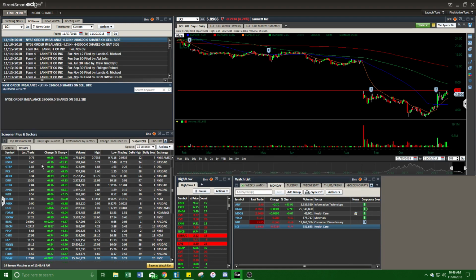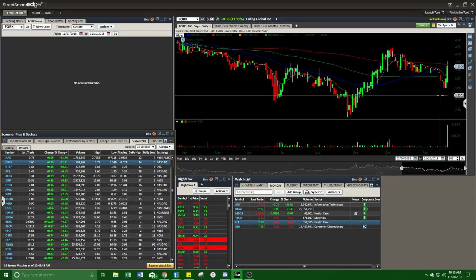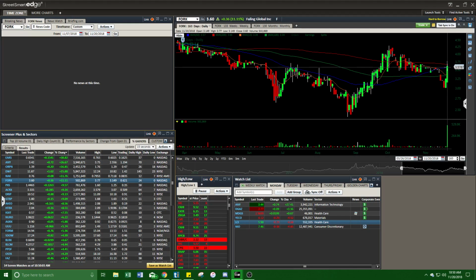Other than that, there's not really much going on. We had FORK today run from 315 up to 376. Look at that. It runs right up to its 50 and 200 day moving average. And now it's pulling back down. This is why I use these moving averages.